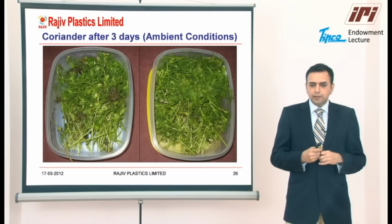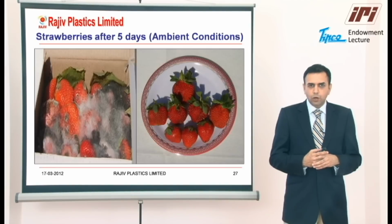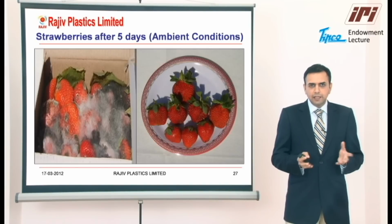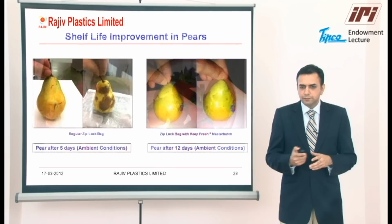Another case study, after 3 days of coriander being kept in 2 different containers in the same ambient conditions. The one on the left has got fungus, one on the right is still green and fresh. Some strawberries after 5 days in ambient conditions. The ones on the left have a whole layer of fungus, while those on the right are as good as they've been plucked from the farms.